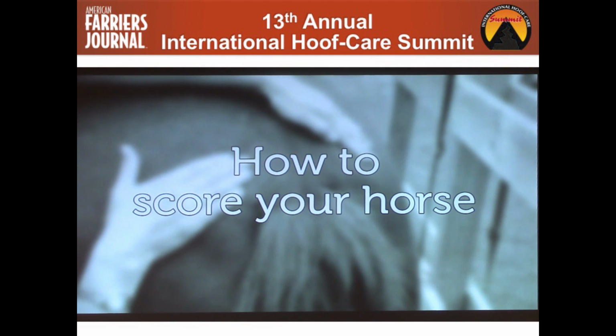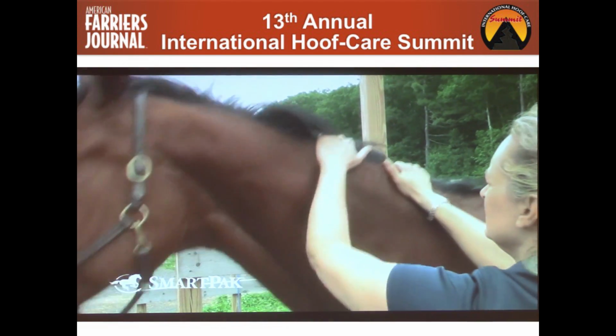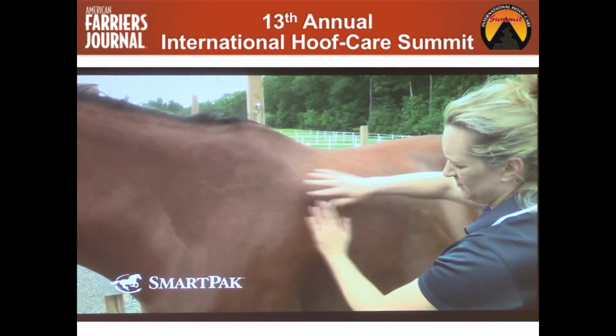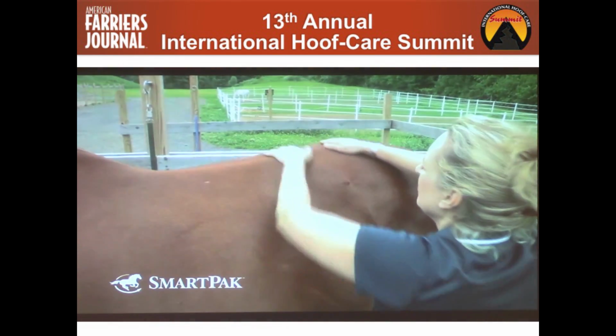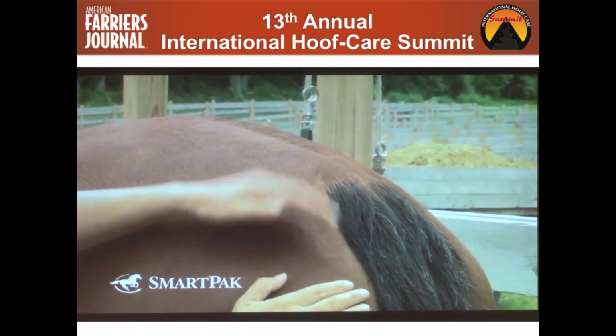Next, let's talk about how to body condition score. There are 6 areas to be assessed when measuring the fat cover on a horse's body. The first is along the neck, then behind the shoulders, along the withers, across the ribs, down the back or the loin, and then the tail head.